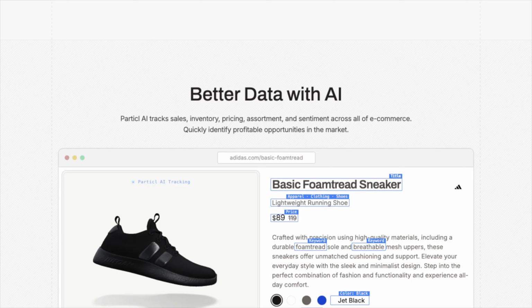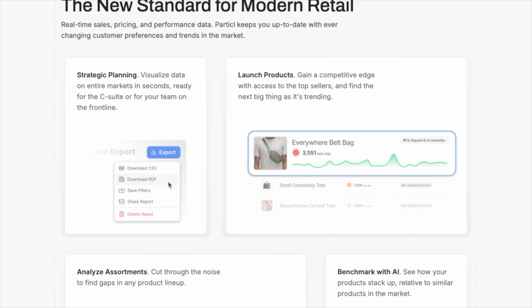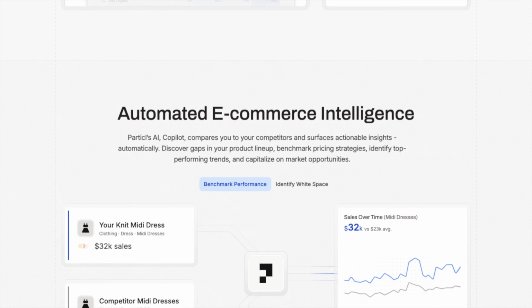The biggest advantage of using Particl is that it gives you real-time data you can actually act on. Instead of waiting for monthly trend reports or relying on gut feelings, you can see what's trending right now, down to the individual SKU level. That alone makes your product research process way faster and way more accurate. It also saves you time by pulling data from multiple platforms in one dashboard. Whether you're selling on Amazon, Walmart, or Etsy, you don't have to jump between tools or spreadsheets. Everything is tracked in one place.